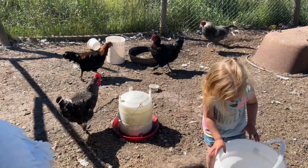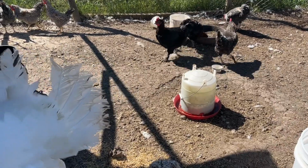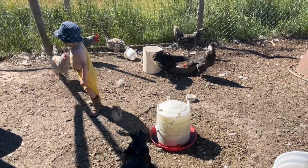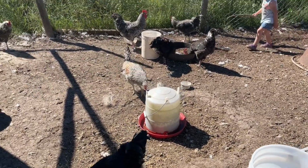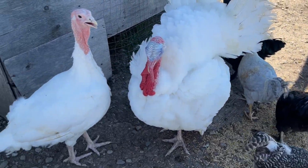The next thing that is super important during heat waves is water. Making sure that the birds have access to water 24/7 is extremely important so that they can cool off and get a nice good drink. So we make sure that all of our animals have lots of water during this heat as well.